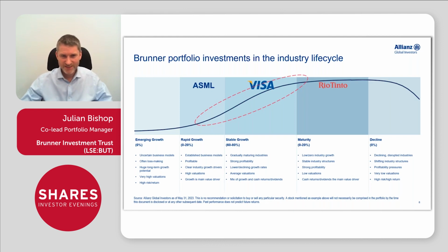This chart shows the type of businesses that we invest in the context of a business or industry life cycle. So on the far left, you might have very sort of nascent emerging growth companies that have somewhat uncertain business models, often make a loss, and represent, in our mind, generally very high risk return. We don't really participate there at all. We have a very firm rule that we won't invest in businesses that don't generate free cash.